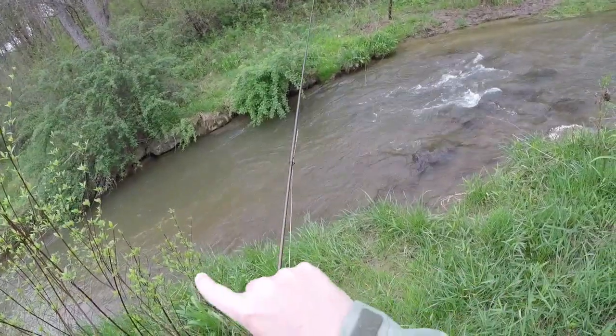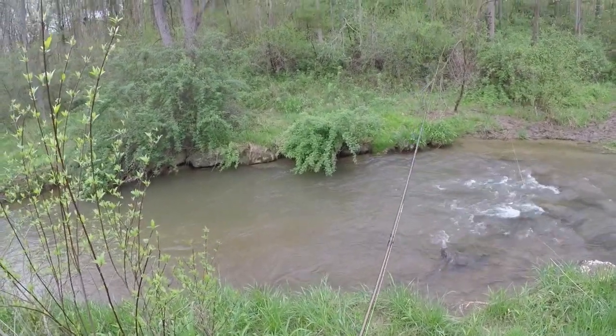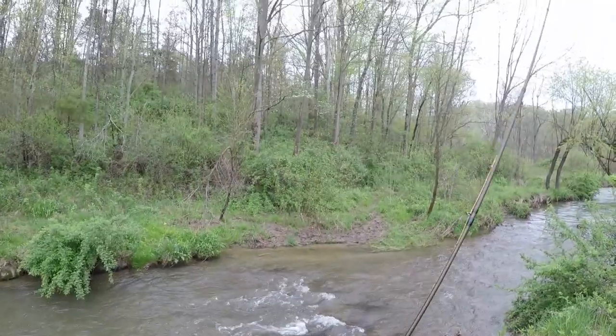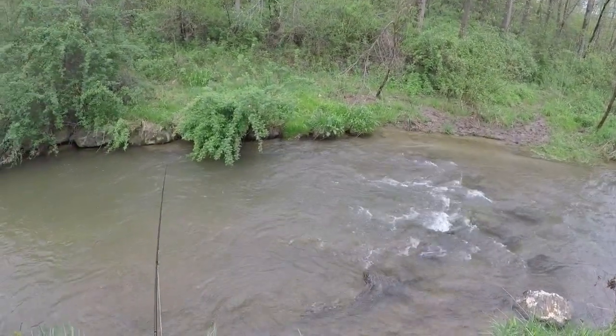But back there in that hole where that fish was that I know that I spooked, that is slower water. Even with it being a little off color, they can still see up. So that was definitely a mistake on my part. So let's see if we can't get a drift in this section and pull out a fish.